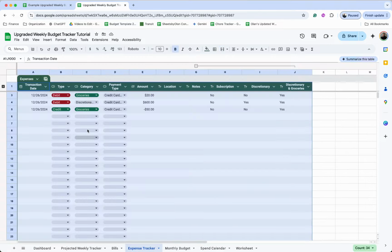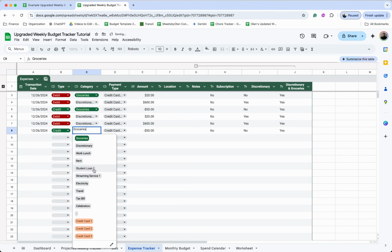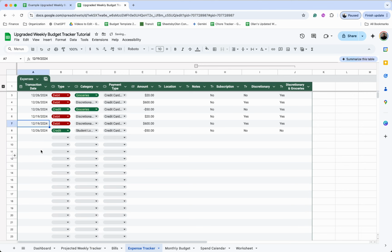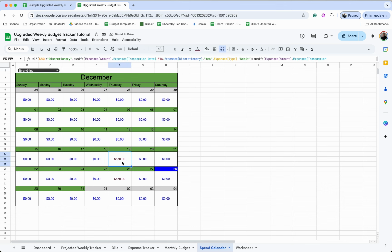Now let's go ahead and simply copy these items. I'm going to change this to discretionary, and I'm going to change this to student loan, for example. And let's go ahead and give it a new date. Let's say the 19th of December. All right, so now we have on the 19th of December, $620 under discretionary and grocery. If I click just discretionary, it will show $620, which matches what we have. And then if I click everything, it will decrease to $570 due to that credit being there.